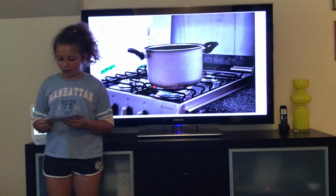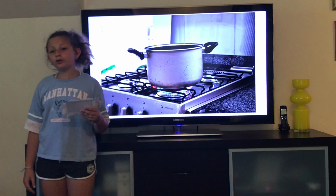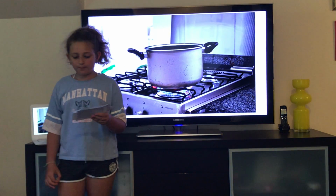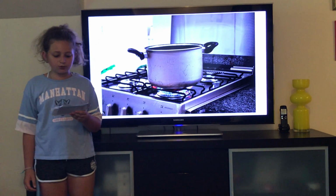The next method is called the hot milk method. It is used when you want your cake to be nice and fluffy. So you would go to a stove, mix milk and butter, and boil that together till it's melted into one.